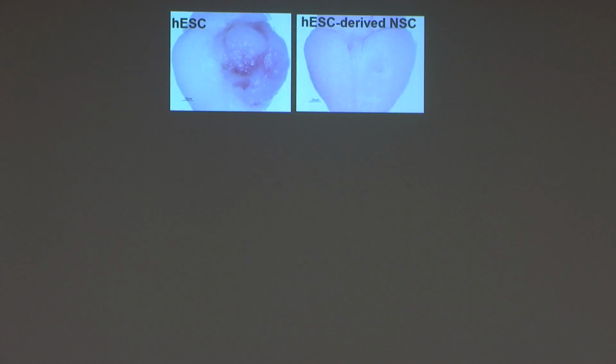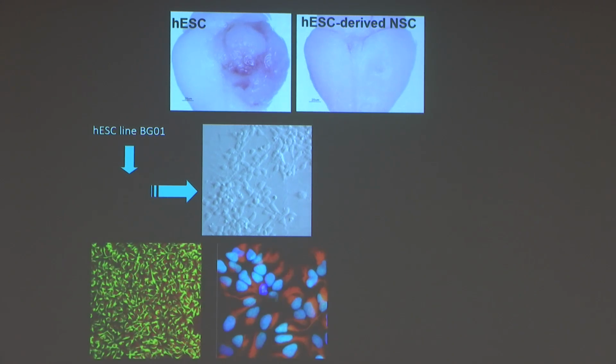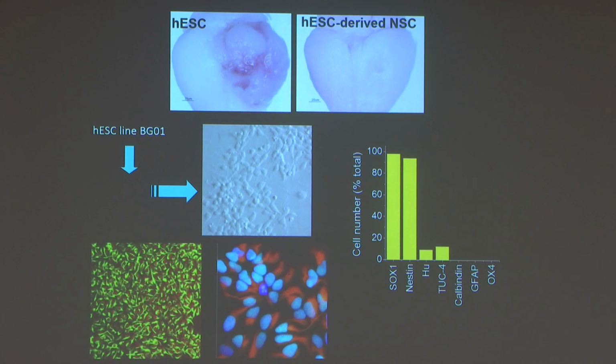First of all, we used human embryonic stem cells, injected into the brain. It's very popular. A couple of years ago, we injected human embryonic stem cells into the rat brain, and it caused tumors. So we differentiated the human embryonic stem cells into neural stem cells, and when injected, the brain did not form a cavity. We used an NIH-approved cell line called VG01, differentiated into neural stem cells.